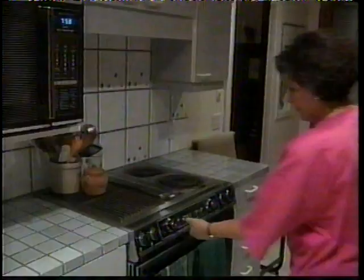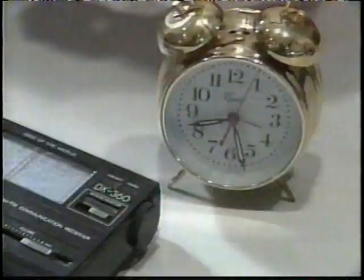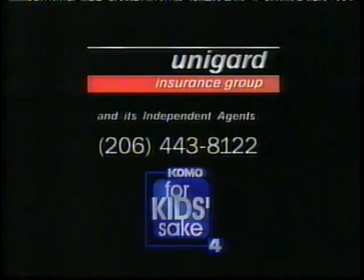It could happen to you. Unexpectedly, the power goes out. Plan ahead. Have plenty of flashlights and battery-powered items on hand. Camping gear comes in handy, but candles and other open flames are a fire hazard. And be ready to cook outside to avoid dangerous fumes. Pick up a copy of Keeping Safe When the Lights Go Out at any of Uniguard Insurance Group's independent agents or call KOMO-TV at 443-8122. And be prepared for kids' sake. The most traffic reports in the morning. KOMO 4 News.